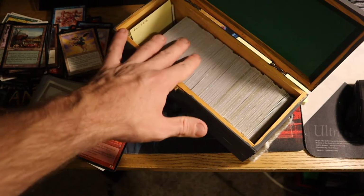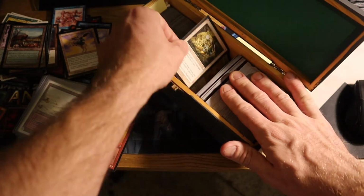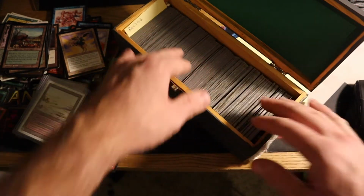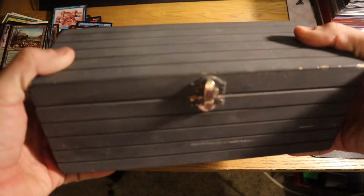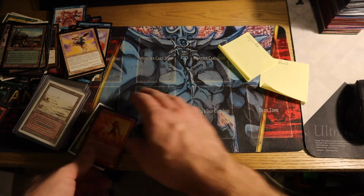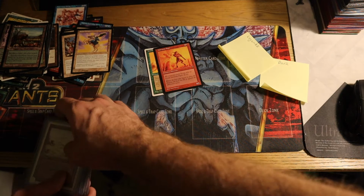The rest of this is we've got a bunch of Weatherlight here, Ice Age, a little bit of Revised. These 90s boxes are great. I love getting collections from the 90s. So we had some interesting things. All right, well, let's do this.